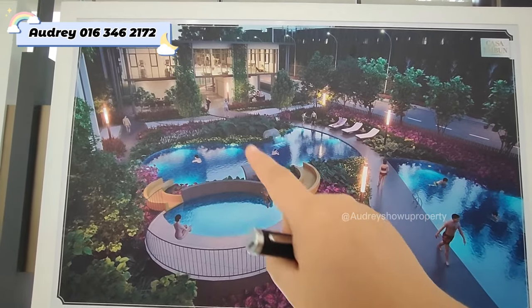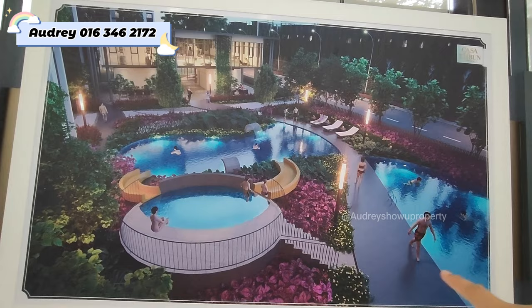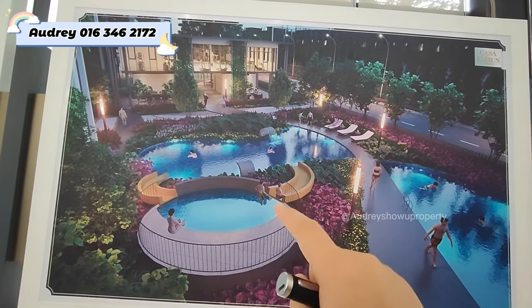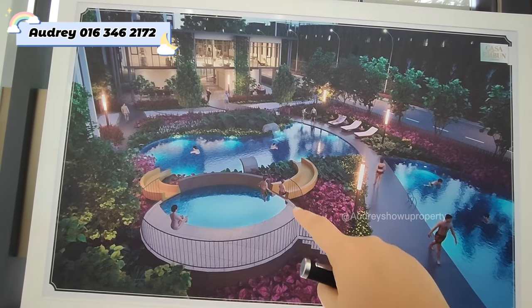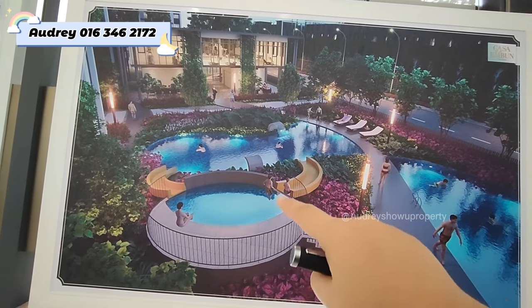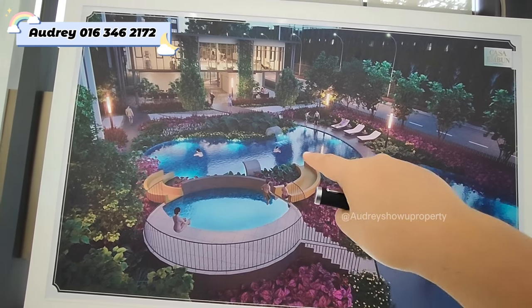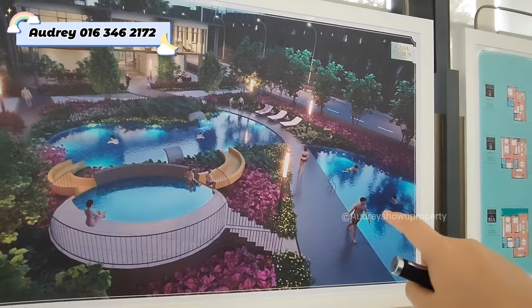This is the illustration whereby this is our gym room and in front is the swimming pool. And a very, very special point is that we come with a slide also. This is the children's wading pool. Once they play over here, they can also play this side, go to the bigger wading pool. And the adult pool is over here.